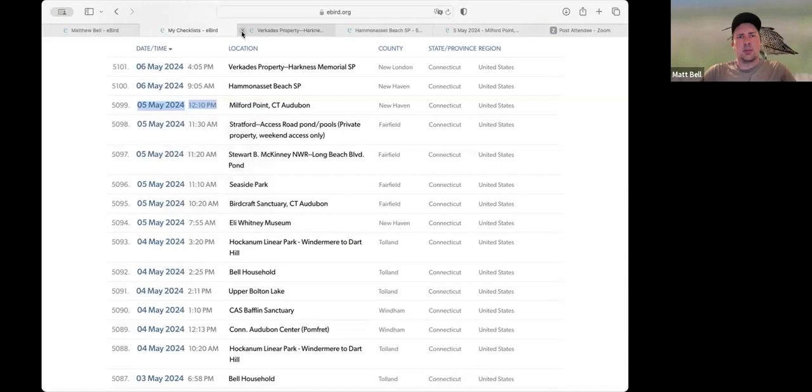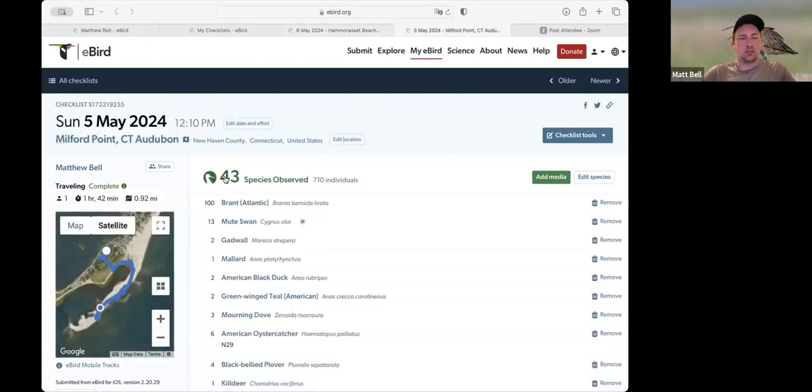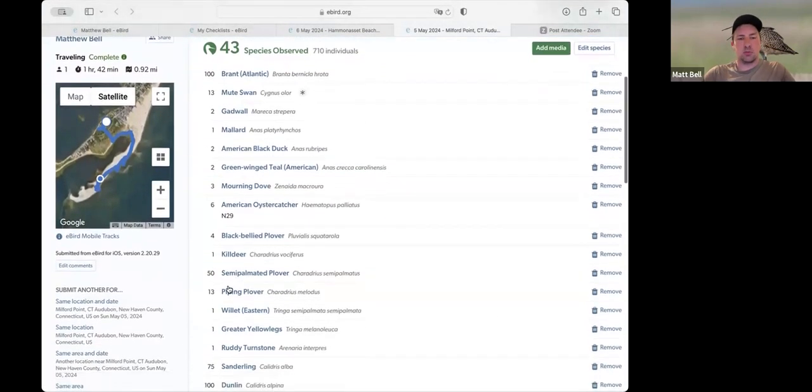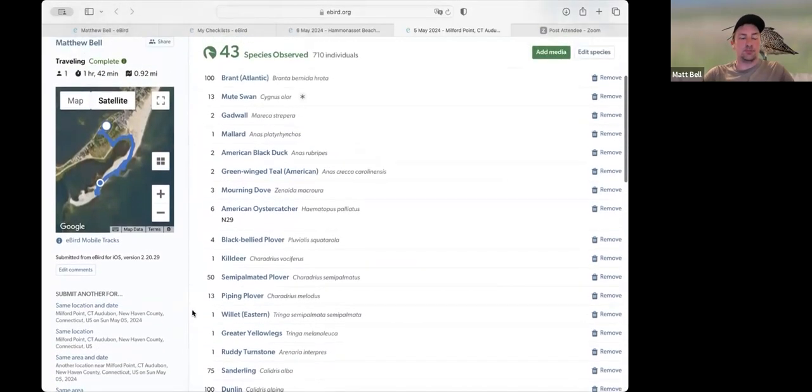So I was at Hammonasset this morning quickly, and I submitted a stationary list, and it was incomplete because I just put the birds that I thought were notable, or for me, the roseate tern, which was new for my Migration Magic list. In comparison, you can see my Milford Point list from yesterday, where you will see I submitted a complete list. So I submitted every bird I saw, and some, like Brant, semipalmated plover, dunlin, least, sanderling, were estimated numbers because I didn't want to put an X.